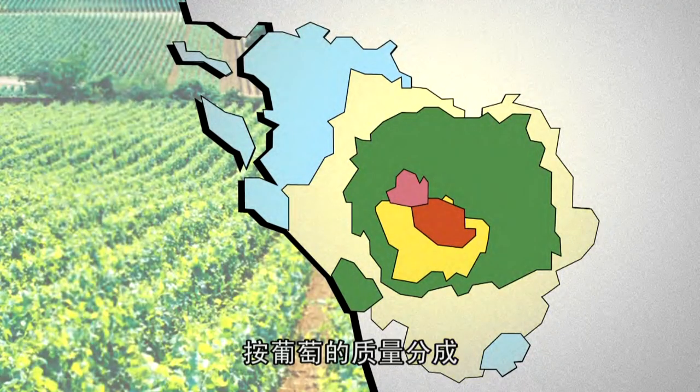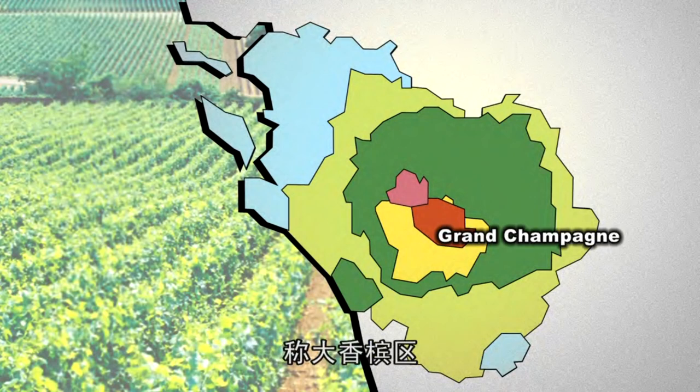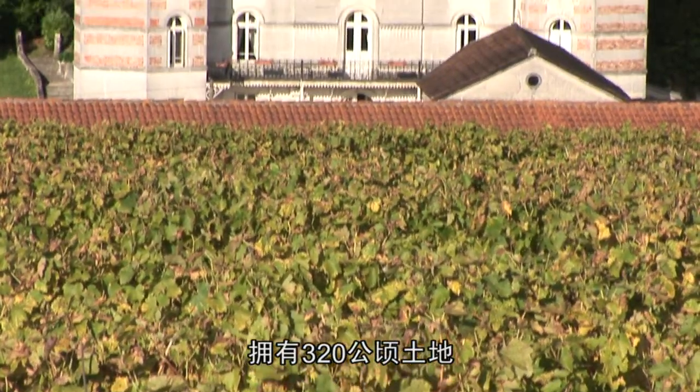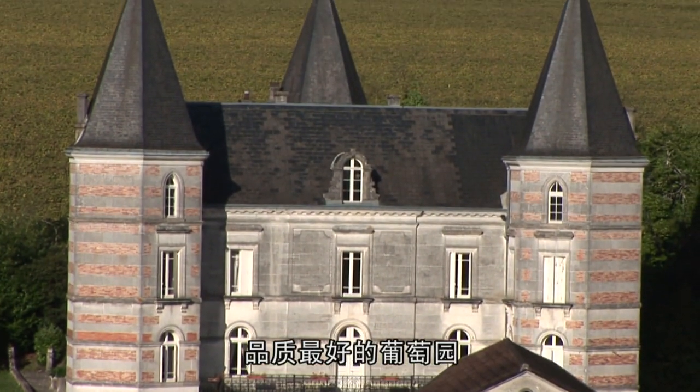Around Cognac, the planting area was divided into six different sections according to the qualities of the grapes produced. The best section is in the center of the planting area, Grand Champagne. The Frapin family selected 320 hectares and built the largest and best vineyard in that area.